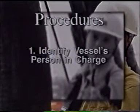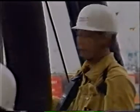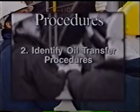The first step in safe bunkering is to identify the vessel's person in charge, who is responsible for the bunkering operation. The person in charge on the ship or receiving vessel must be a licensed or authorized master, mate, or engineer. He must identify and be familiar with the vessel's oil transfer procedures.